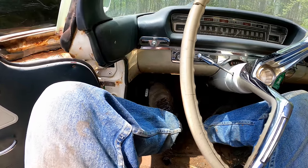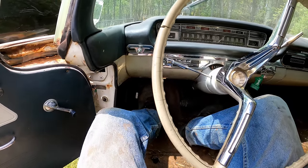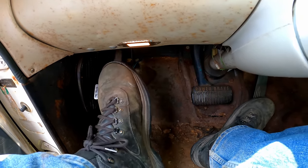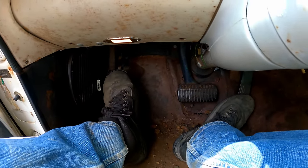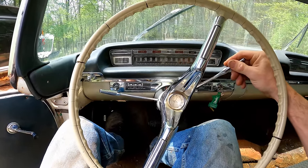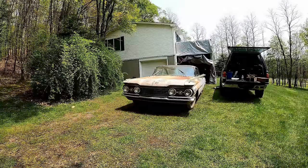Let's try out this emergency brake real quick too. Yeah, that engaged nice, and comes up fine. So even if they lock, we'll just go pull the drums. Let's see what happens. We put it in gear now. All right, parking brake works nice.